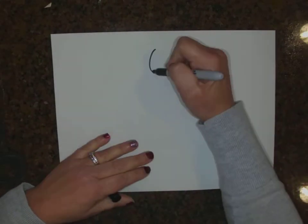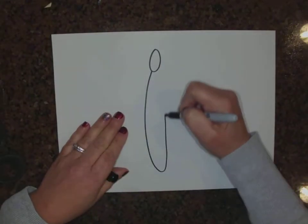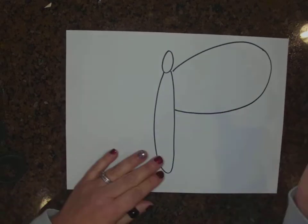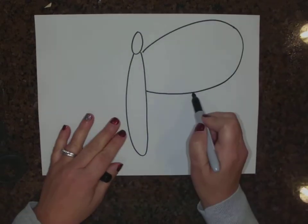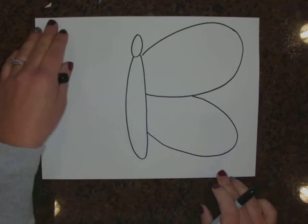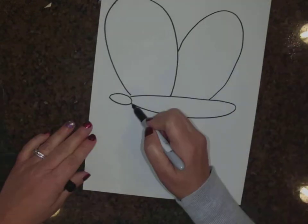Here's another way. I know you're tired of watching. Just watch. I know you're ready to paint. One more time. All right, we're gonna make another butterfly. So this one's gonna have a head, and this one has a long body, and I'm gonna make two big wings. One. Say that's the shape of an oval, and here's another one. Two. Now remember what I told you, when I do it on one side, I have to go to the other side and do it there too.